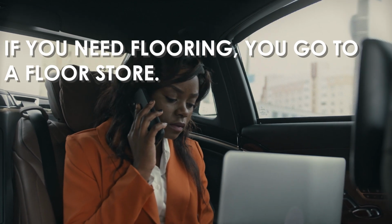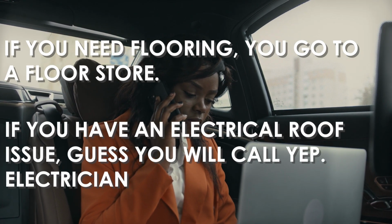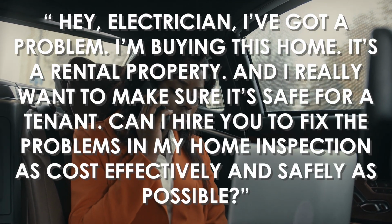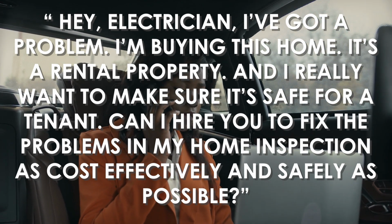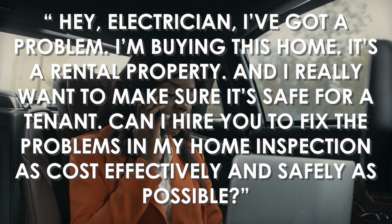If you need flooring, you go to a floor store. If you have an electrical roof issue, guess what? You'll call an electrician. Hey electrician, I've got a problem. I'm buying this home. It's a rental property and I really want to make sure it's safe for a tenant. Can I hire you to fix the problems in my home inspection as cost effectively and safely as possible?